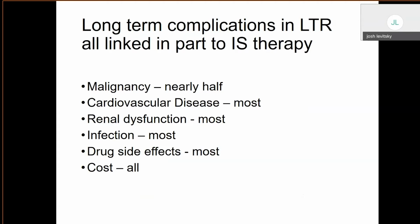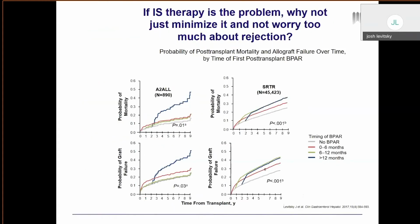So if you take all of the liver transplant complications, there is a linkage in all of these to immunosuppressive therapy. So it would be very nice to be able to minimize the toll of immunosuppressive therapy in our transplant recipients. The issue is, though, if immunosuppressive therapy is the problem, again, why can't we just minimize it and not worry much about developing rejection?